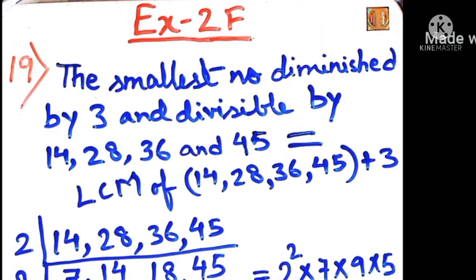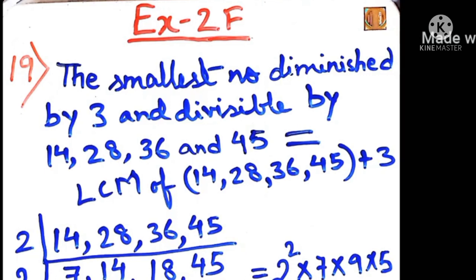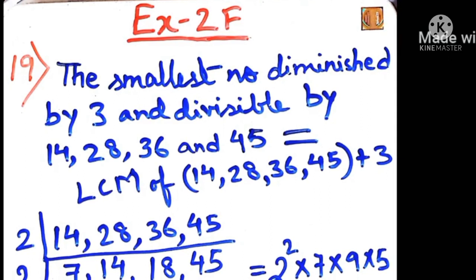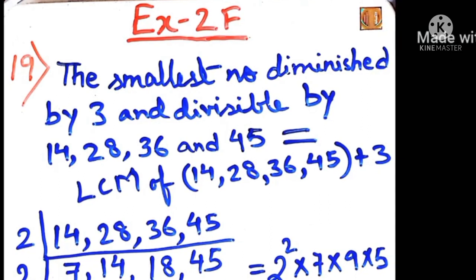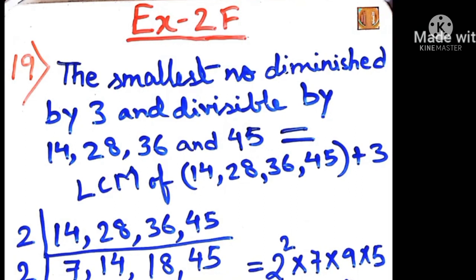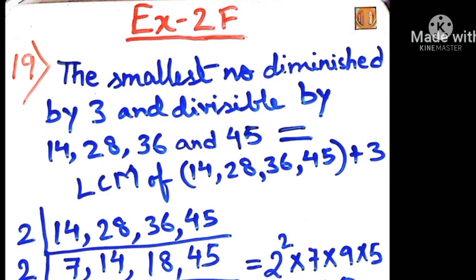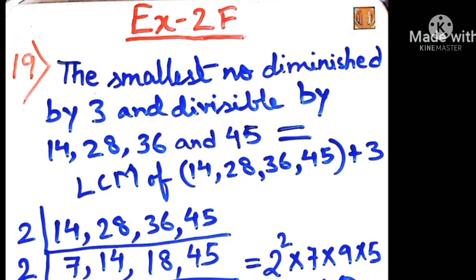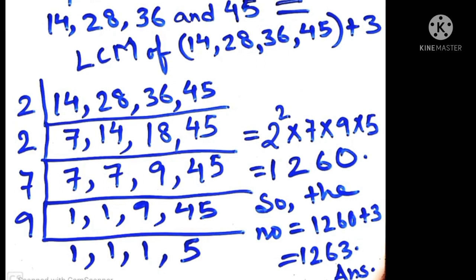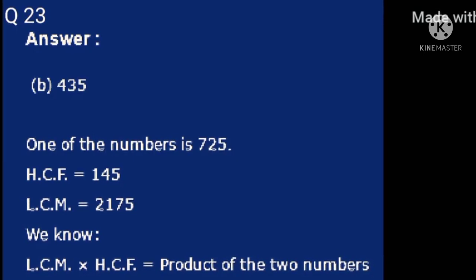Now next question is question number 19, where we have to take out the smallest number which when diminished by 3, diminished means subtracted, okay, is divisible by 14, 28, 36 and 45. Take care of the question. What is it asking? The smallest number. That means lowest common multiple. We have to take out the LCM. So LCM of 14, 28, 36 and 45. What we get? We get 1260. So what is our number? Our number will be LCM plus 3. Why? Because it was diminished by 3. So we are adding that. And the answer is 1263.